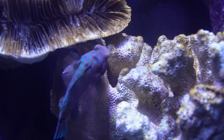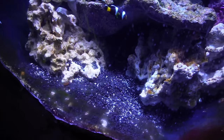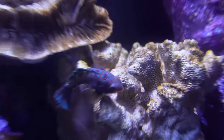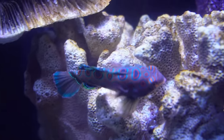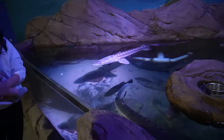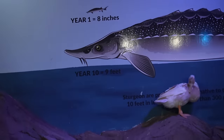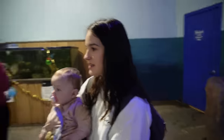Is there like a UV light in here or something? It's making him look like that, because he's kind of glowy. Yeah. That's kind of glowy. Yeah, but still he's cool. Close, he's so pretty. Yeah. That's really cool. Wow. So cool. You pass some of these in Animal Crossing.